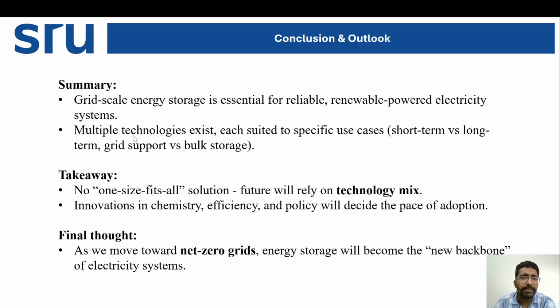Multiple technologies exist, each suited for specific uses. Some are short term, some long term, some have bulk storage, and some are grid supportive. All of them may not be suitable for all the different applications, so depending upon that, we have to select one of them. So what are the takeaways? No one size fits all solution. The future will rely on a technology mix, so a combination of these grid scale energy storage options we need to consider. Innovations in chemistry, efficiency, and policy will decide the pace of adoption.